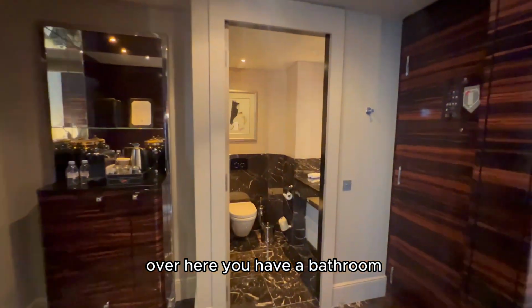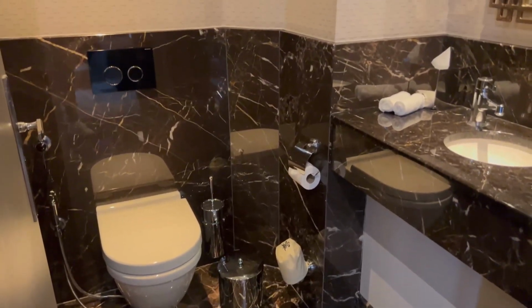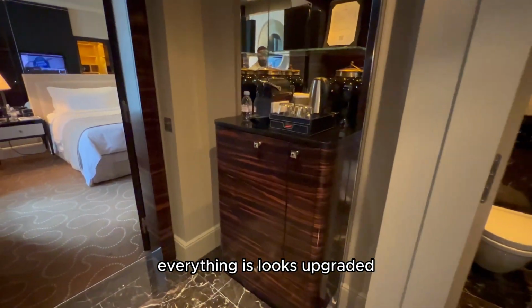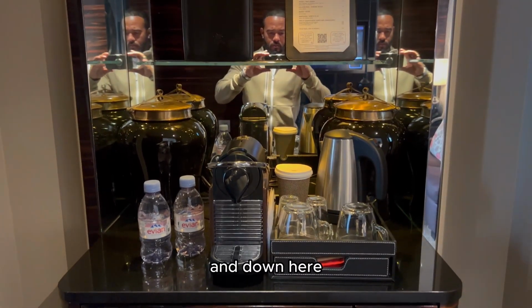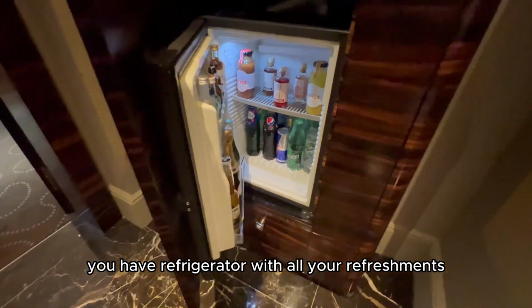Over here you have a bathroom, kind of like a guest bathroom, I guess you could say. Very nice marble floors, very nice fixtures. Everything looks upgraded. Over here you have your mini bar. You have your coffees and your teas. And on down here you have your refrigerator with all your refreshments.